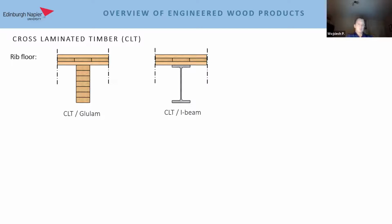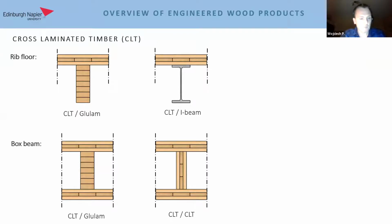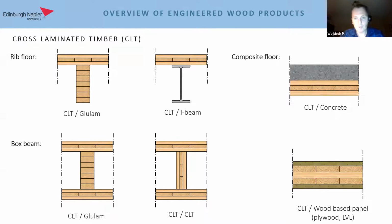When talking about CLT and GLT, it's worth mentioning that when the desirable clear span cannot be met, we can prop it. We can create a rib floor, where we combine the CLT slab with, for example, a glue laminated beam, I-beam or steel beam. We can use it to create a box beam, again if higher or longer spans are required. Or finally, we can also create a composite floor with concrete or wood-based panels, such as plywood or LVL.